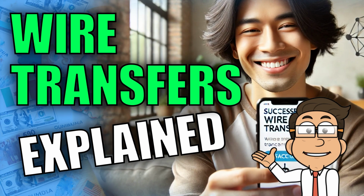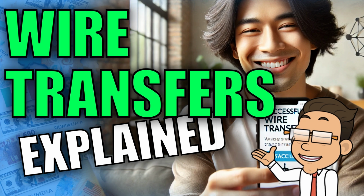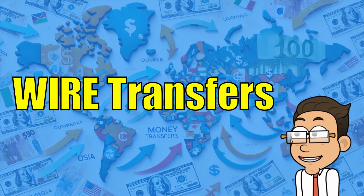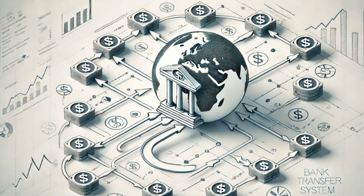Hey everyone! Today, we're talking about wire transfers. Have you ever needed to send money quickly and securely, maybe to someone in another country? That's where wire transfers come in. They're a fast way to move money electronically between banks or financial institutions. So, let's break it down and make it simple.